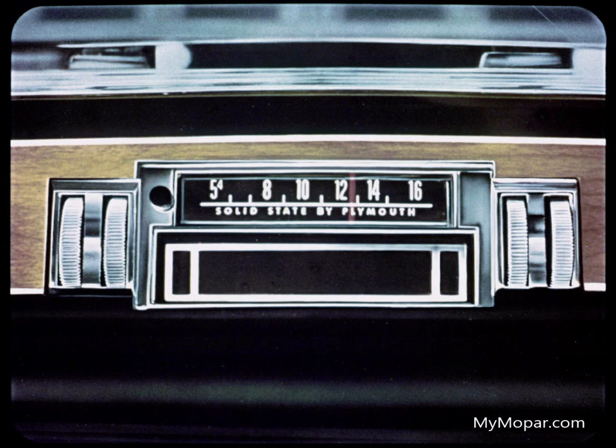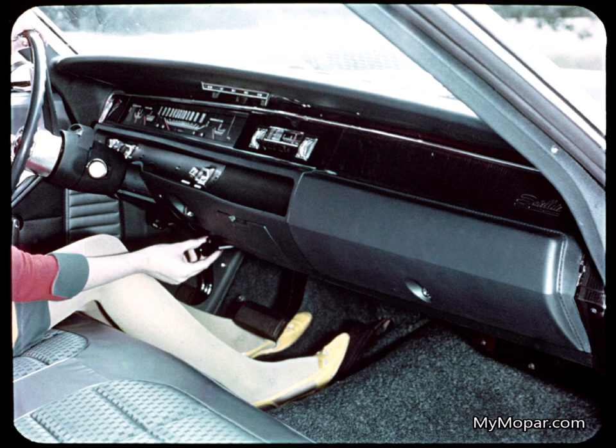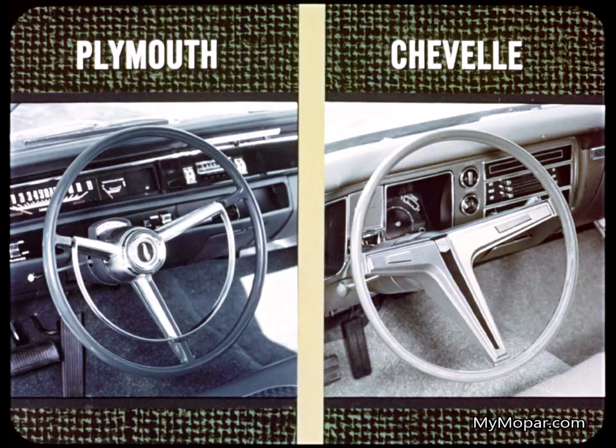It's one of this year's hottest accessories. On Plymouth, the stereo tape unit is built in with the radio as part of the instrument panel. On Chevelle, the stereo tape unit is an add-on underneath the dash. The Plymouth driver controls both right and left-hand fresh air vents from his side of the compartment. On Chevelle, the driver has to reach way across to get to the right-hand vent.